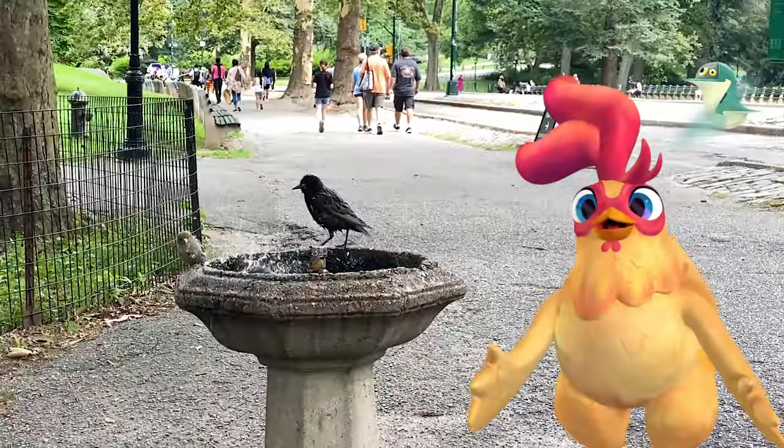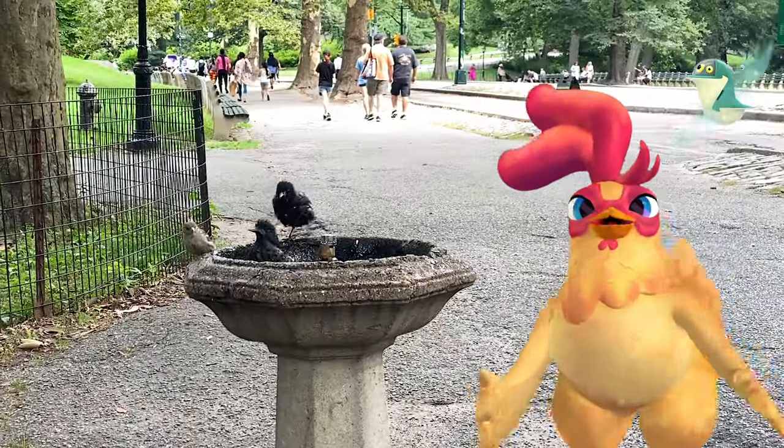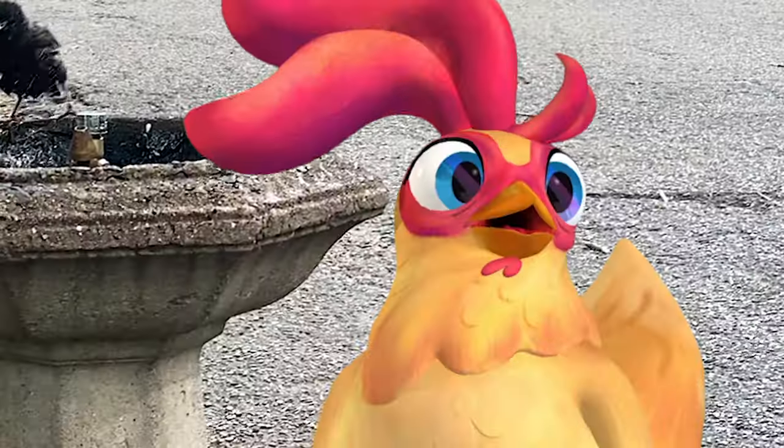Oh, look, they even have fountains for birds! I knew bringing my bathing suit was a great idea. Make sure to get my good side, Mel.